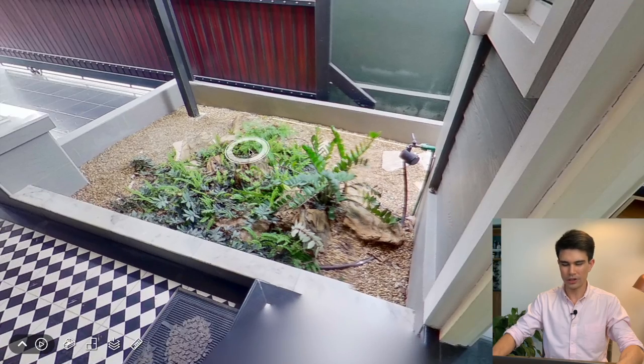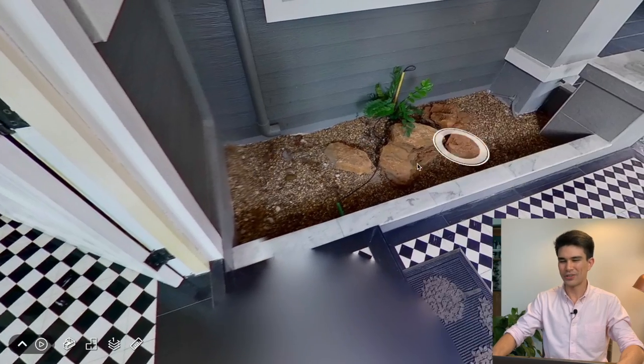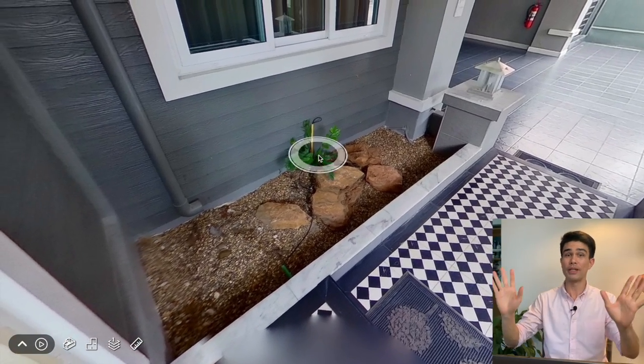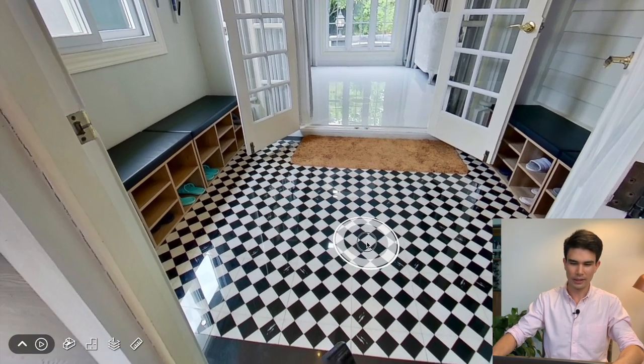You've got a garden that has not been tended to. I turned this into like a sandy Zen garden or something, in my opinion. Oh, I'm being niche again. Oops, I'm being a hypocrite, but okay.